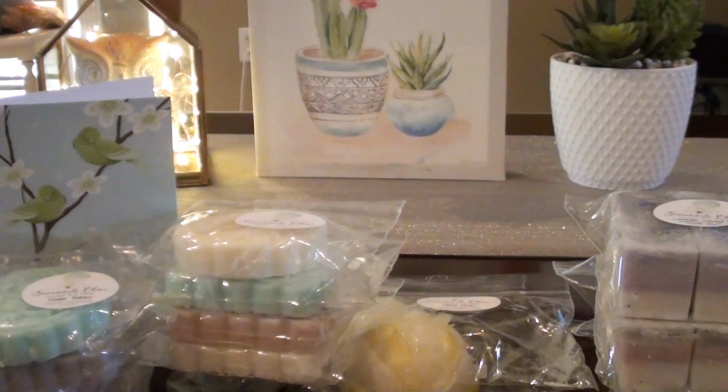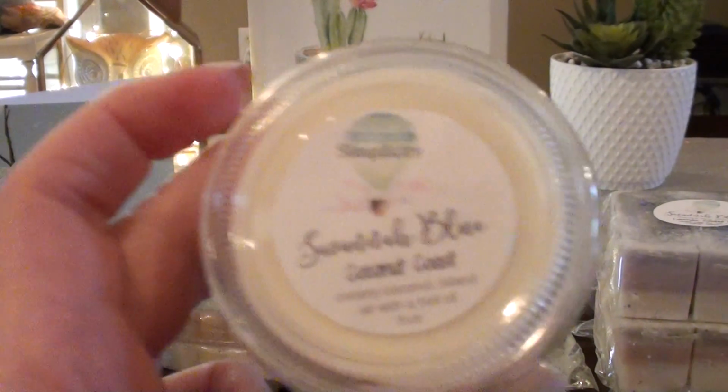Oh, that one's very pretty. I like that. That one's a nice sweet, just like it says, creamy coconut, just a little bit of fruit, not a lot.